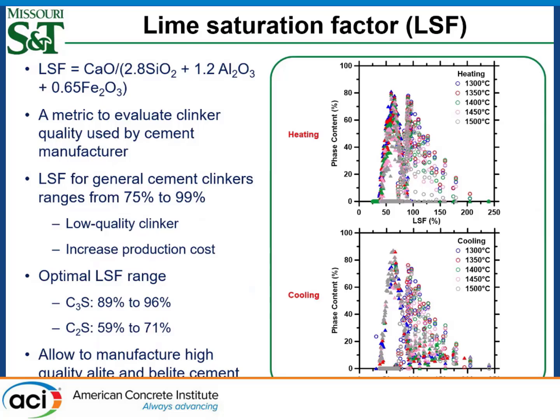Next, we ran the thermodynamic simulations, and we want to use those results to refine the Lamb sector factors. So the Lamb sector factor, a lot of manufacturers use that to evaluate their clinker qualities. And on the market, for Portland cement, the Lamb sector factors range from 75 to 99. It's a large range. And in that range, you can still expect a lot of low-quality clinkers. So in that way, we want to narrow that range to give you a range that can definitely produce high-quality clinker.